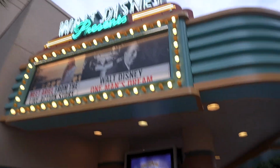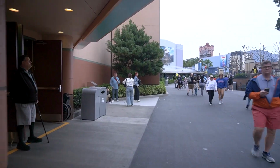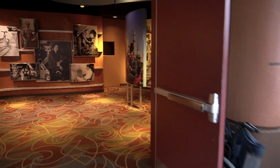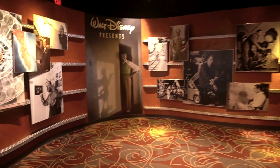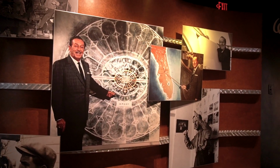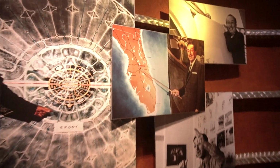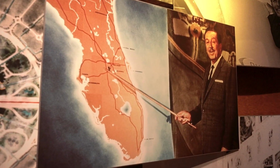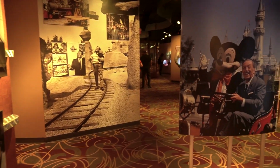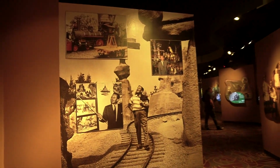I'm going to take a little quick stop into Walt Disney Presents, because I haven't been in here in a little bit, and I always love just taking a quick little walk through and looking at everything. I always talk about the fact that this man right here is the reason why Walt Disney World starts, especially the fact that they show him with his Florida project. Before he ever did anything, Orlando wasn't like a big booming town, but when he came in, it became the thing of everything.